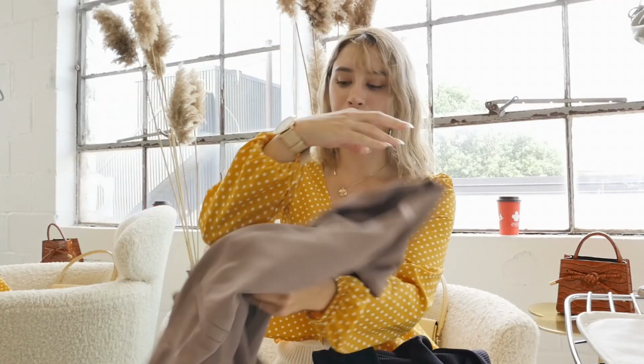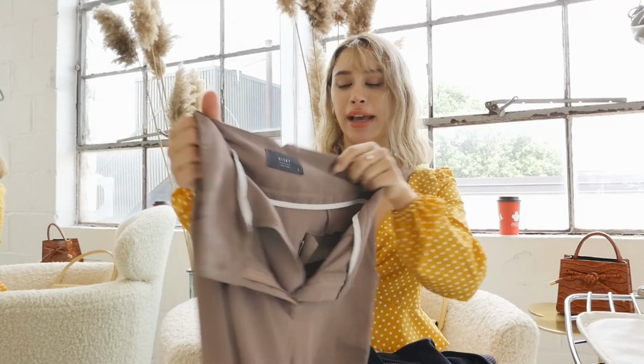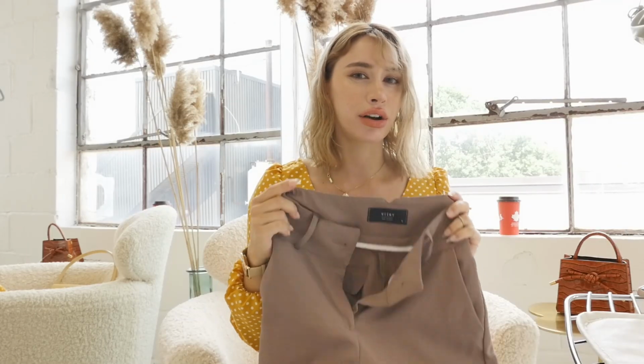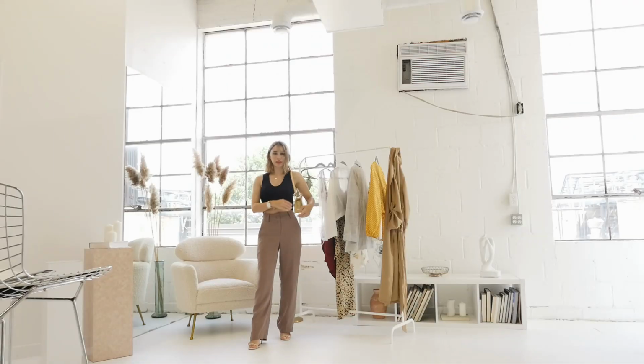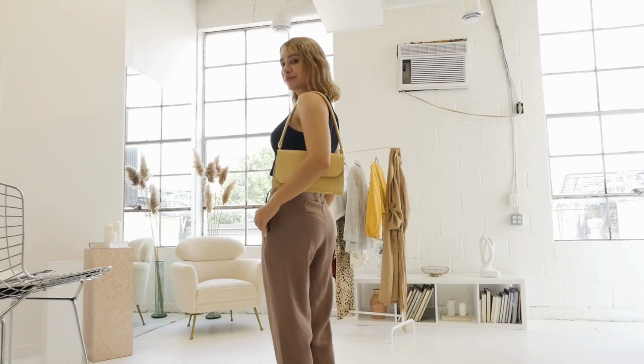This one's a little bit thick, it has a ribbed fabric to it, and I'm pairing it with really light business pants. These are the Vicky pants from, oh my god, where did I get these? I think I got these either on Choo or yesstyle. They're made in Korea. I have been obsessed with these ever since I got them. I think I did get them from Choo.